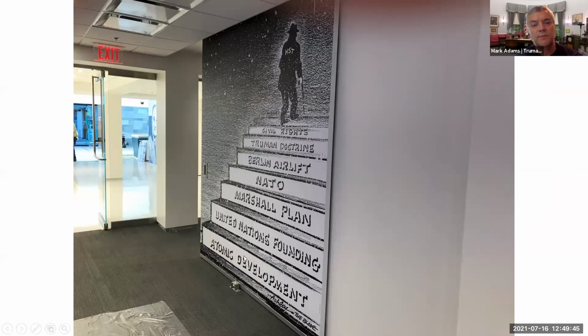So here you see all these steps: atomic development, United Nations, Marshall Plan, NATO, Berlin, Truman Doctrine, civil rights. And this makes me think back to the original question at the beginning of the exhibit, where Senator Vandenberg said, can Truman swing the job? Can he do this? He's unknown. Is he capable of doing it? Does he have the leadership qualities to meet the test? These are the kind of quotes we had at the beginning. And here we see these accomplishments at the end. Certainly not flawless. Certainly could have done more with civil rights, as Carol Anderson would say. Certainly could have done more with some of these other issues.